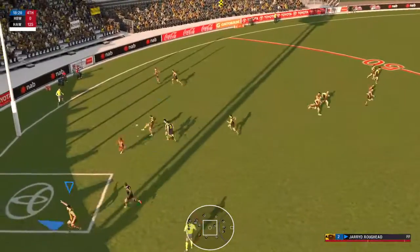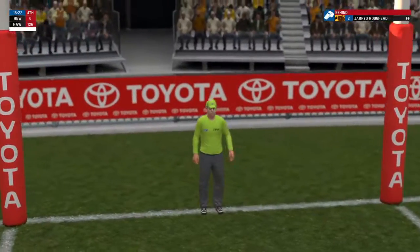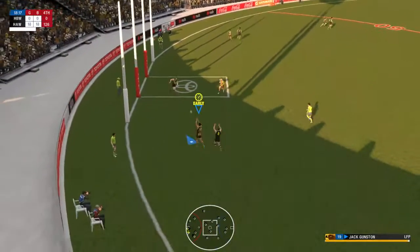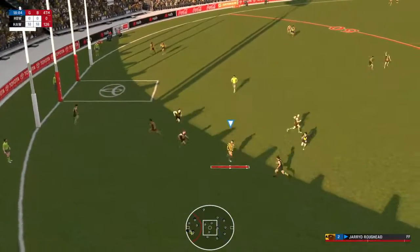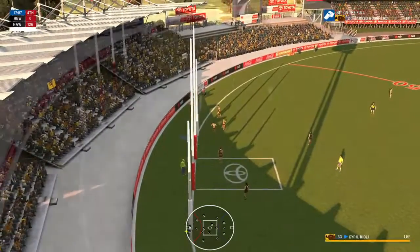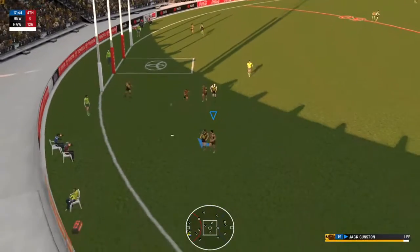A favourable bounce. Not a very good kick. The Hawks lead by 126. That's one area of his game that does need improvement. Roughhead kicks it out of bounds on the full. Hastily kicked. Great mark.